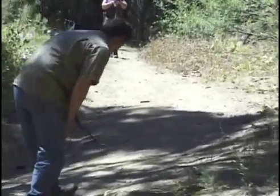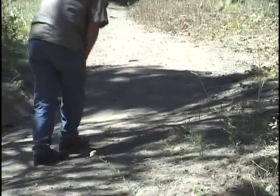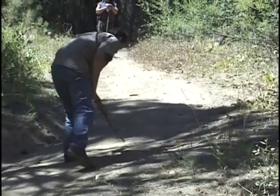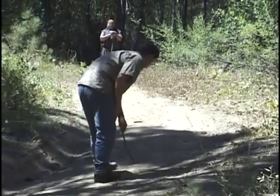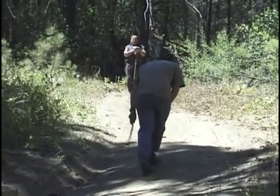Okay, as I'm moving along up here, I'm getting really good tracks. I'm getting the patterning from the sole of his boots. Again, more patterning. I've got full footprints here. All the way up, I can see each one of his tracks in this trail.